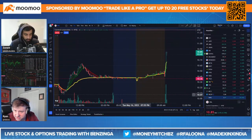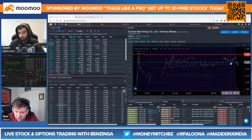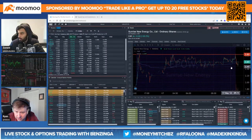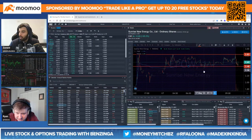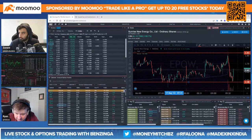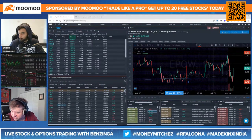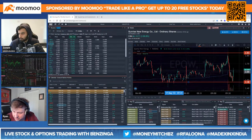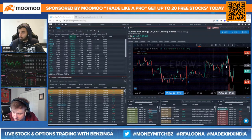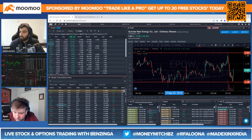EPOW is going down. So E-Power, this is one we talked about, rejected right at that 283, coming down now. But here's the interesting thing. Actually, I might be a little late to this. This did actually knife down and find some support here. Now we popped back to the VWAP, and now it looks like we're going. This would have been a great trade here. Shame on me for being a little slow here with my other broker. EPOW looks like it's trying to bounce here. We'll see if we get above that VWAP here.